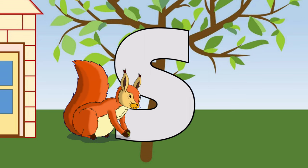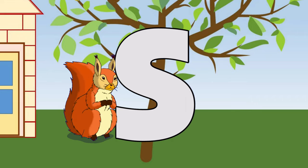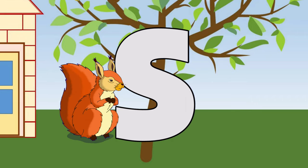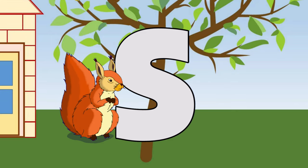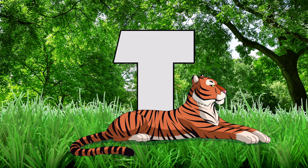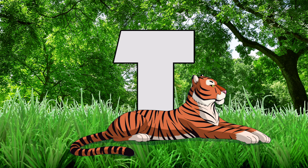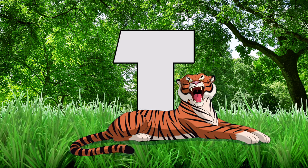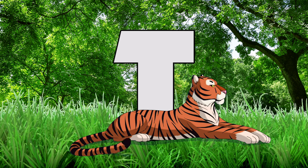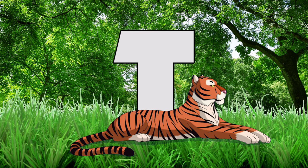S is for squirrel. They are extremely intelligent creatures. Their front teeth never stop growing. S is for squirrel. T is for tiger. They are the largest wildcats in the world. They roar louder than a lion. T is for tiger.